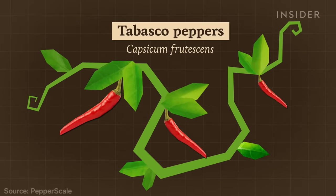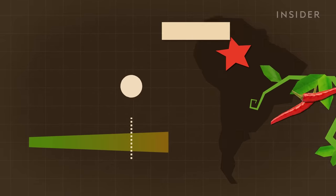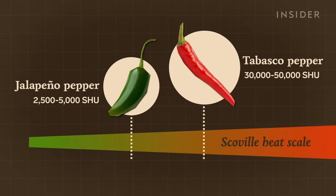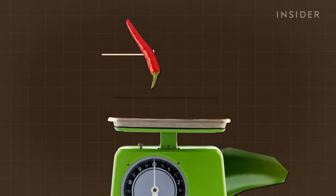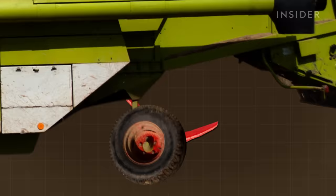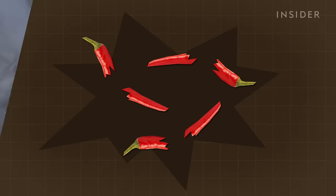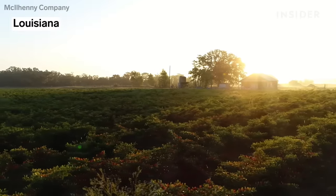Tabasco says their peppers originate from the Amazon in South America. They're about 6 times hotter than a jalapeno, and they're tiny, only 1 to 1.5 inches long and weighing a gram each. Because the peppers are so small and easily damaged, machines don't do the harvesting. They're all hand-picked. Tabasco harvests 10 million pounds of peppers a year.